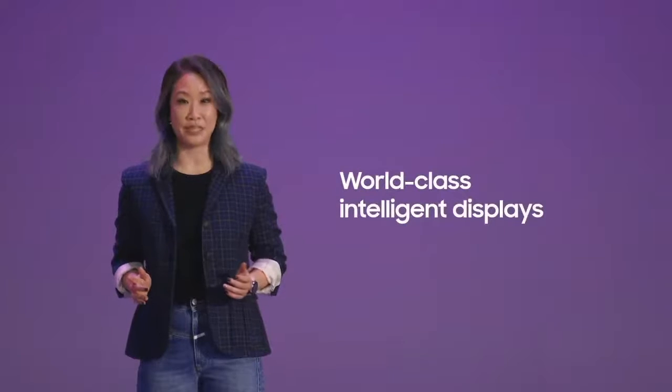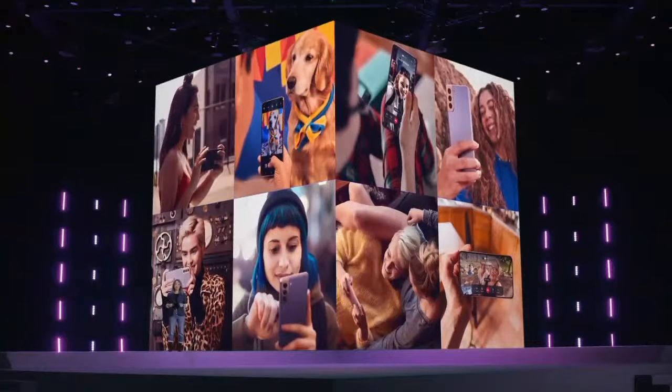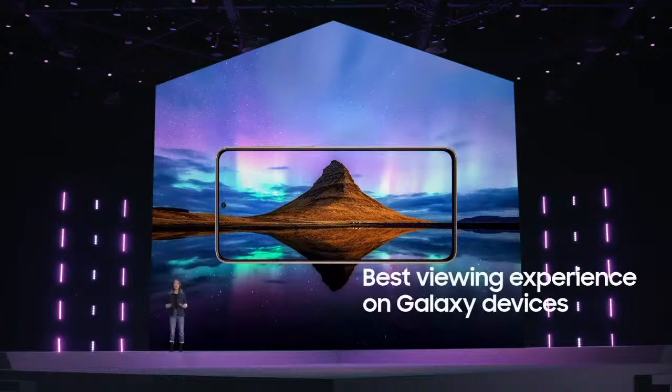These devices are designed to open up a world of extraordinary new experiences, starting with their stunning, world-class displays. After all, the display is one of the most important parts of any smartphone. We use it to chat with our friends and watch movies that make us laugh. No matter how great a phone's design or camera is, you need an amazing display to get the most from your device.